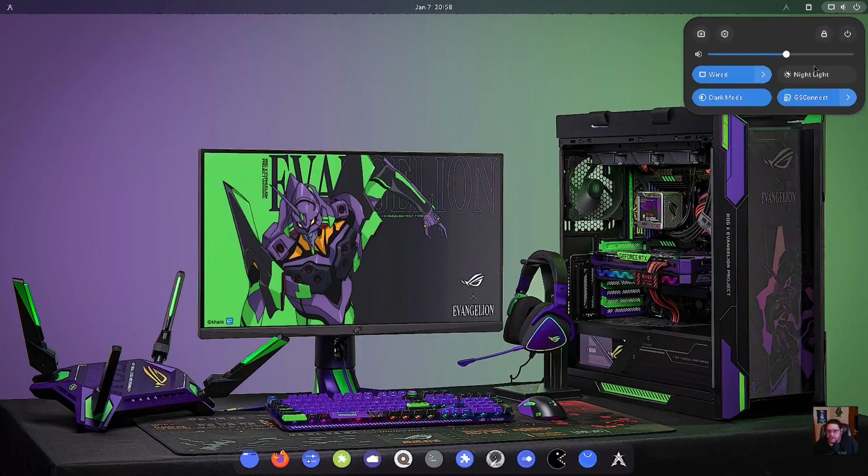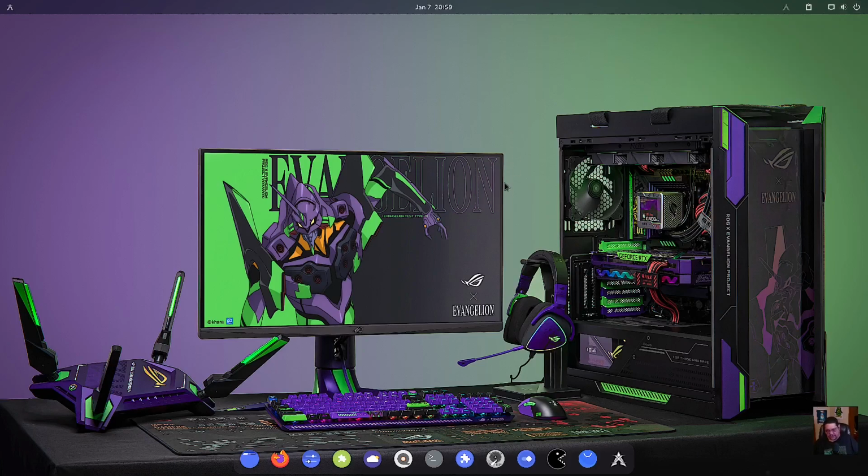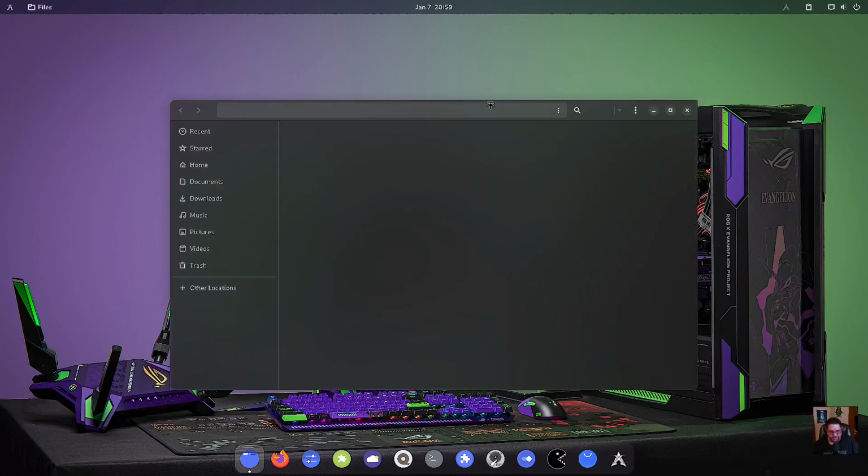And then also you have your type of connection that you have. You can switch to night light on. You can switch from dark mode or turn it off, which I turn it back on. And then you have GS Connect, which is your Gnome Connect, like KDE Connect, where you can connect your devices to your Gnome desktop. So there's that.